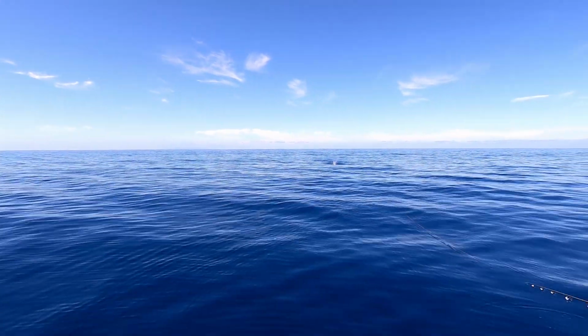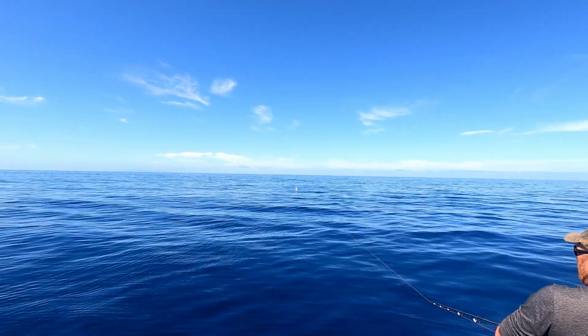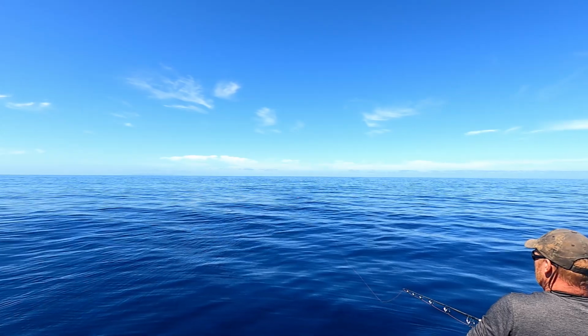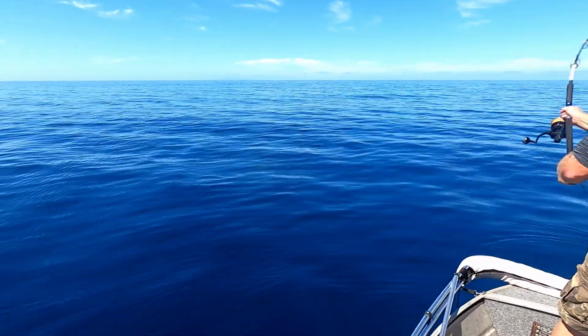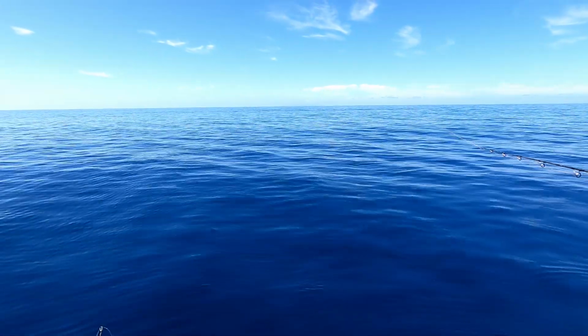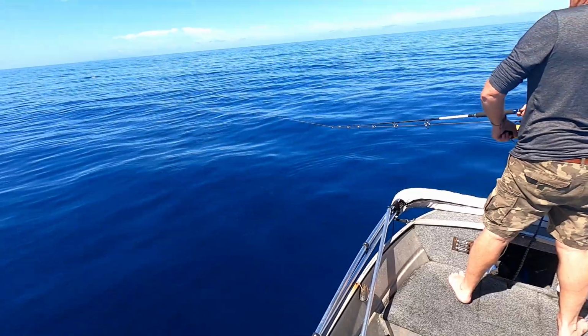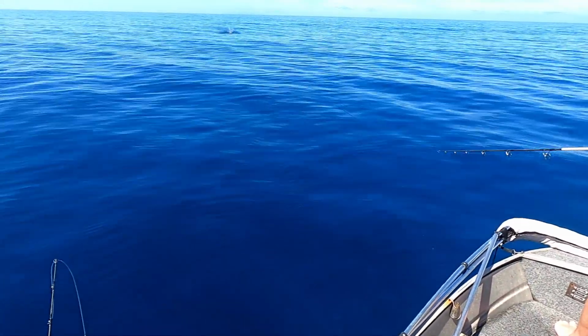Oi! Coming on the top there. Yeah, it was in attack mode and then bailed. We thought it was a GT, but we got two sharks. Pretty decent size too. That's a big black tip. There's another one underneath us somewhere, down there. Not sure if you can see that. That's another black tip as well.